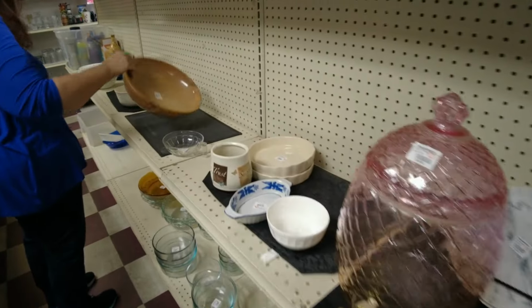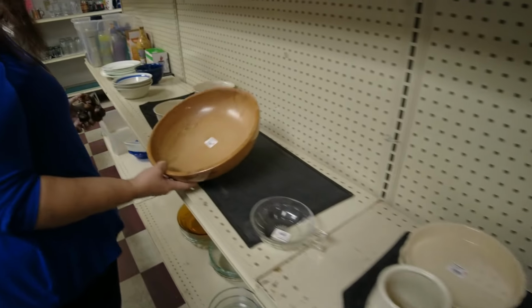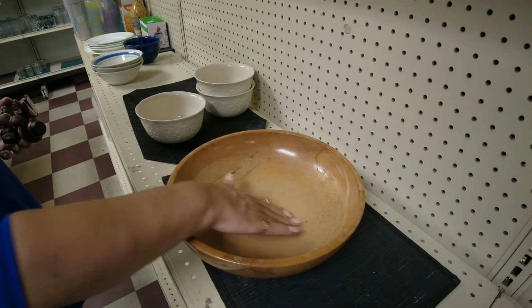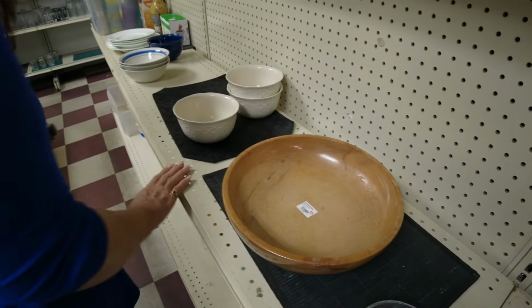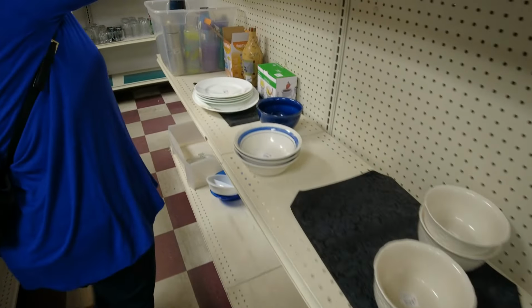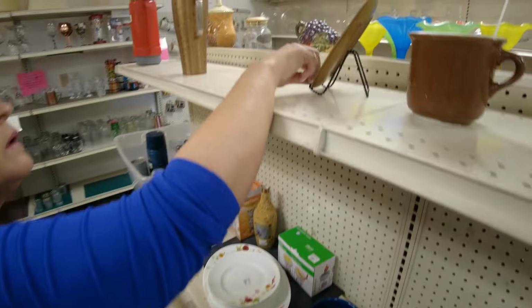I thought this wood bowl was brilliant. It's just stunning. The only problem is that it's so damaged. You can't even see how damaged it is in the video, but oh, it was such a shame.